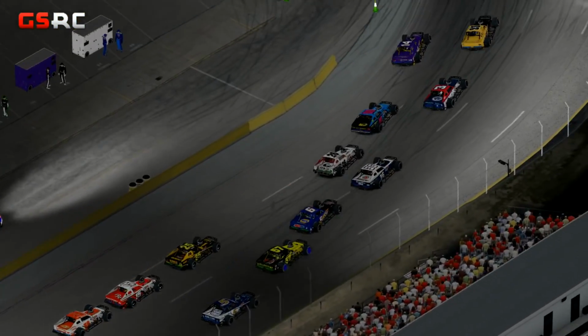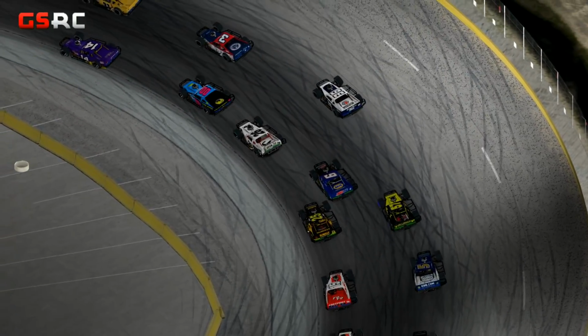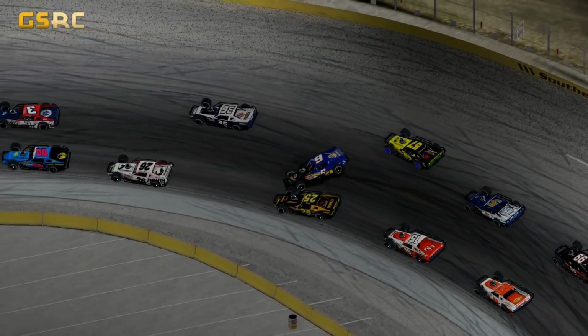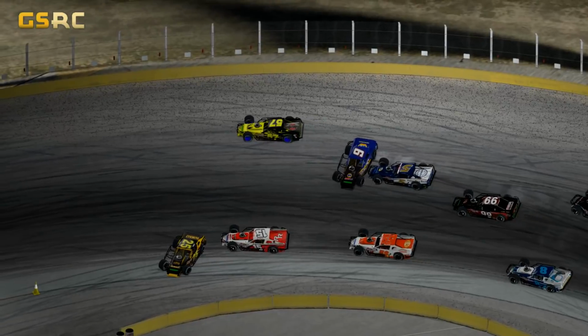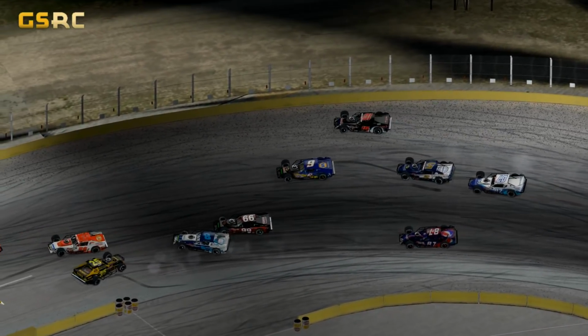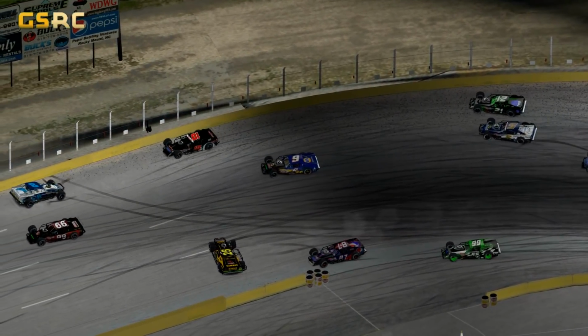Sarah Maria Spiller gets her car all banged up. Here's the slow-mo. You're going to see Dean in the 25 make that contact with Kurt Smith. That sends Kurt around. He's going to slide up. Just misses Mark Herzog. Sarah Maria Spiller down there on the bottom getting turned around. Everybody just trying to seek cover.